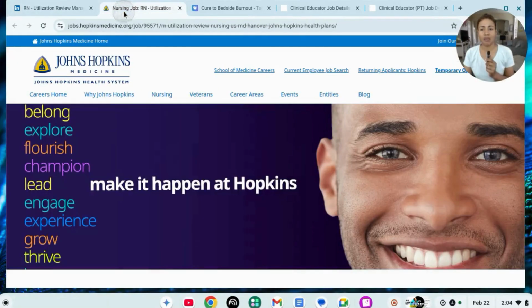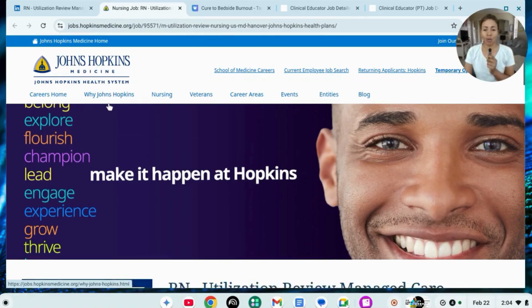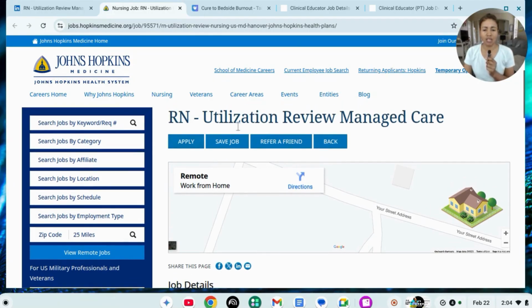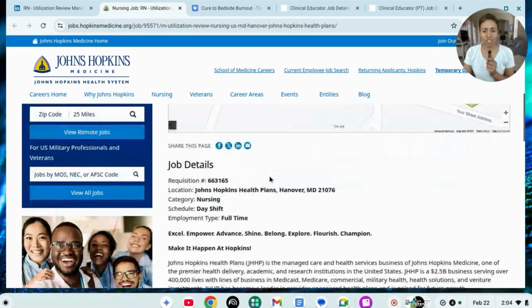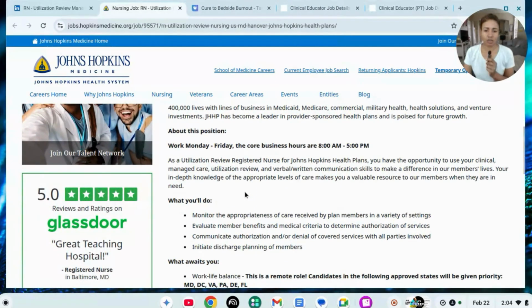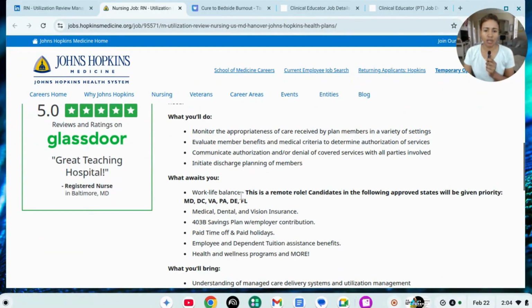Now here's a job that is posted on the Johns Hopkins Medicine website, and if you scroll down here, it will say remote job, work from home. This is the RN utilization review managed care position. It says it is a nursing category. It's day shift. It's full time. And if you scroll down some more, you'll see in bold, this is a remote role. Candidates in the following approved states will be given priority, so on and so forth.